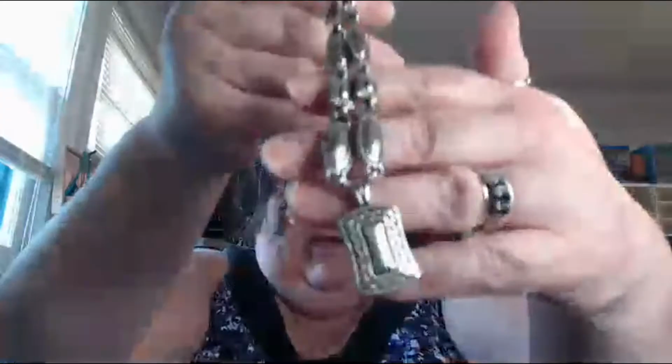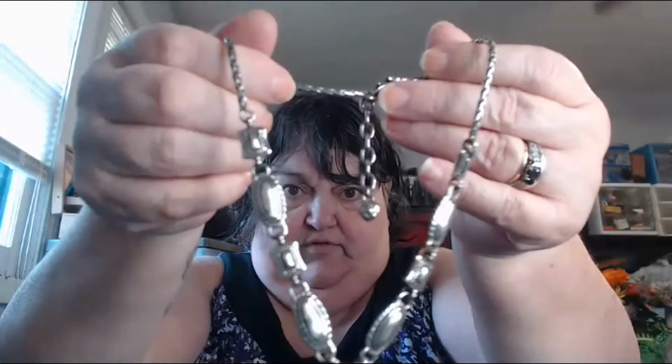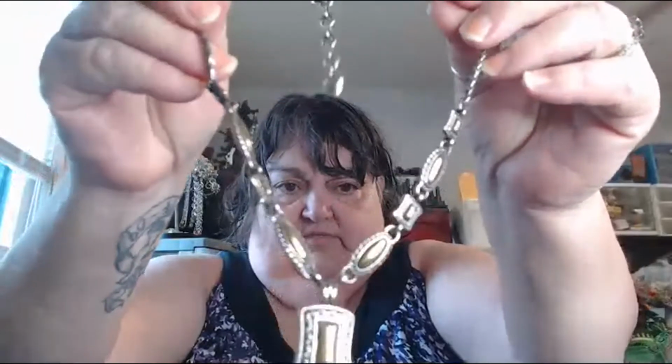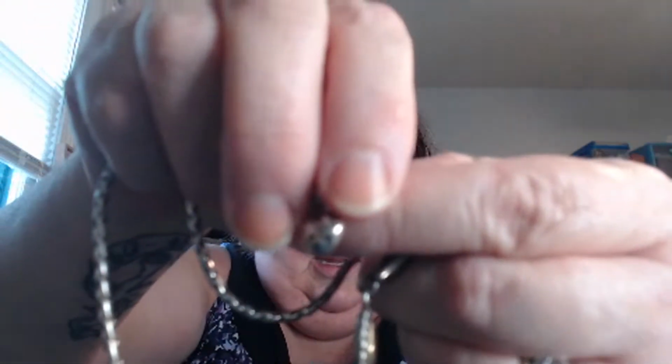So, anyway, here's what has me bumfuzzled. Okay, see this beautiful necklace? And I'll show you something very interesting about it. Turn it around and the little discs in it have a gold tone to them. It has a hanging like this. Okay, I need to get it to focus. Can you see that? Come on, focus. There we go.